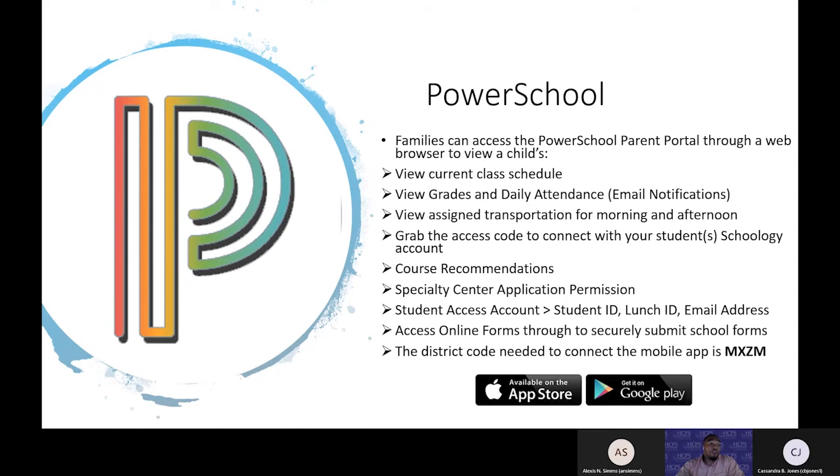You can also view your assigned student transportation information for morning and afternoon. The Parent Portal also gives you access to connect to your child's Schoology account. There's an access code in there for Schoology, one access code per student. It also gives you access to course recommendations for some of our secondary students at the middle and high school levels, as well as the ability to give your child permission to apply to some of our specialty centers. That's within the Parent Portal.